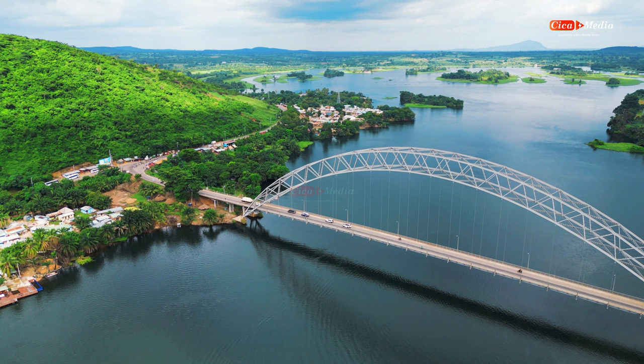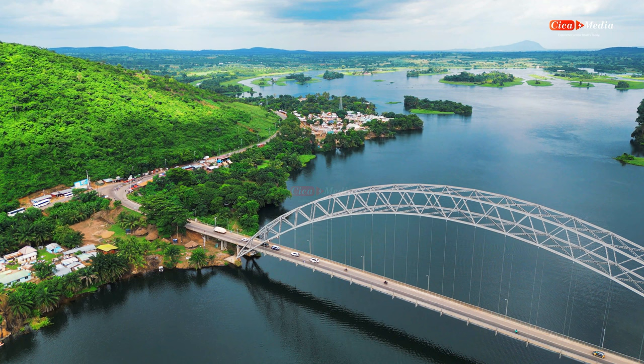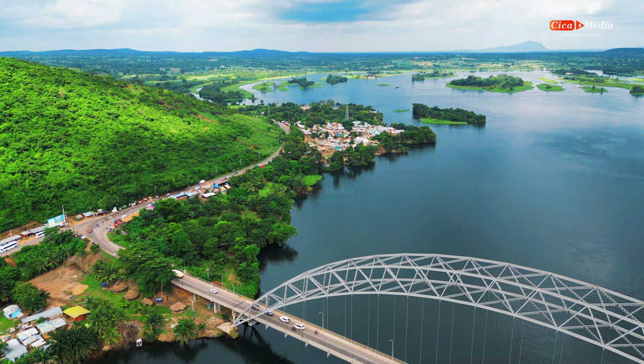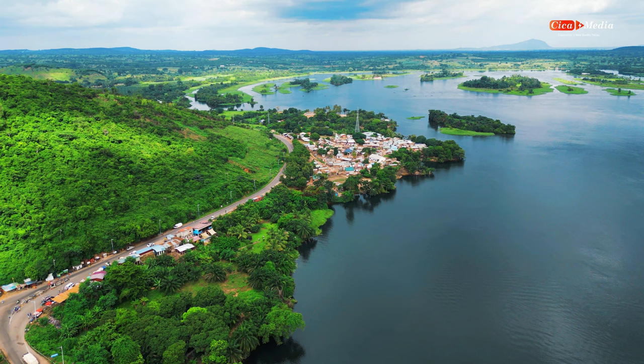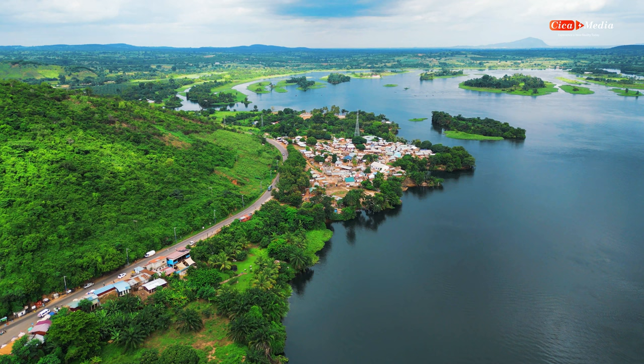Now, visiting the Adomi Bridge offers an opportunity to immerse oneself in the natural wonders of Ghana. The vibrant green surroundings provide a serene escape from the bustling city life, allowing visitors to connect with nature and rejuvenate their spirits. Additionally, the cultural heritage of the Volta region offers a chance to engage with local communities, witness traditional ceremonies, and experience the warm hospitality of the Ghanaian people.